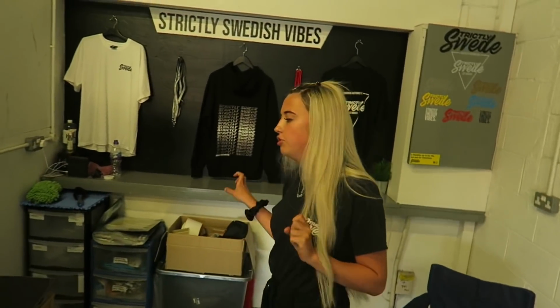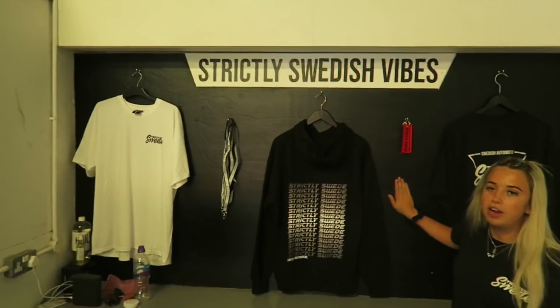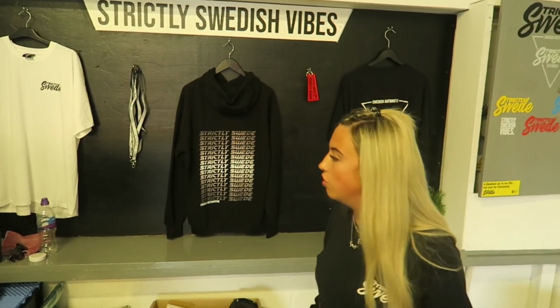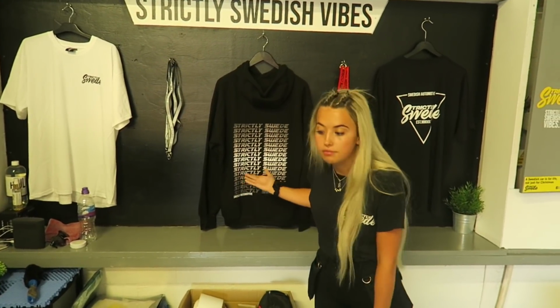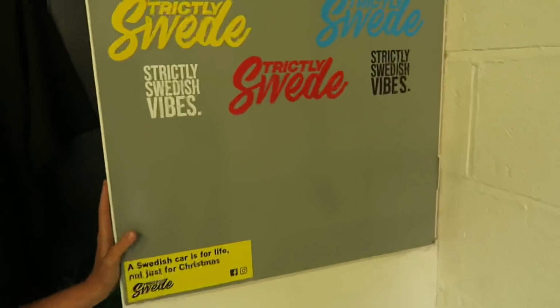which is the little Strictly Swede area. So this was just a plain white wall. We actually painted it black because it looked a bit gross. We've got a big Strictly Swedish vibe sticker, and we've hung some hoodies, t-shirts. I've got key rings and lanyards coming up. So that's just displaying everything we do. Obviously, if you wanted to come down and you didn't want to buy anything from Strictly Swede, then it's there, it's waiting for you. We've got a display board showing off all our lovely stickers.